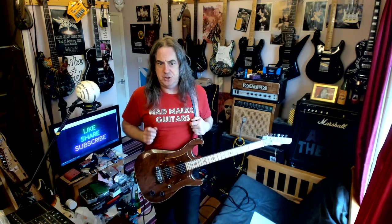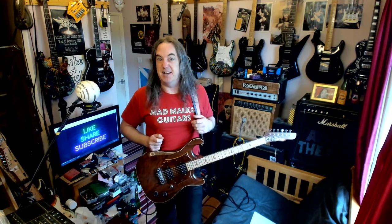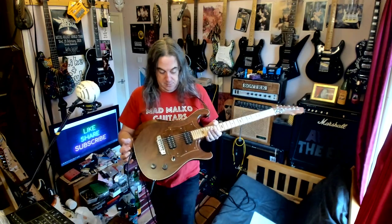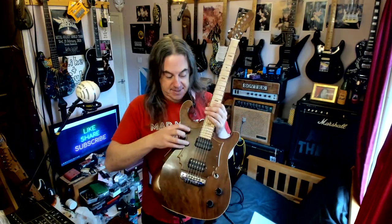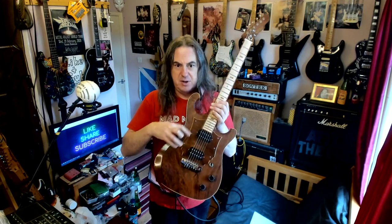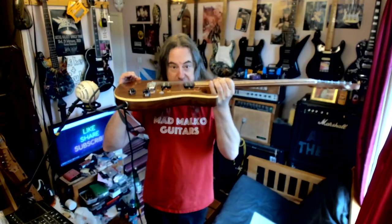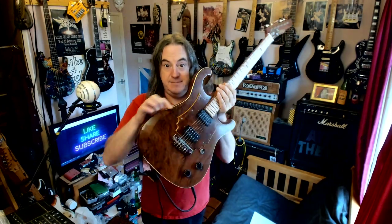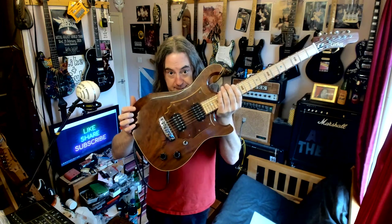Initially I wasn't too sure about the shape, but now I think it's absolutely amazing, just when you get used to it. It's got a wooden scratch plate, which has been sitting in a window for a long time. It's kind of bent, so I'm going to have to try and work out some way of fixing it. It's not bent much, just a little bit lifting. It's got like a 5-ply wooden scratch plate.